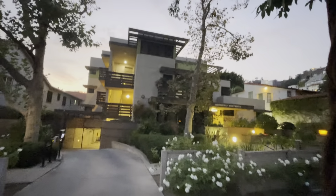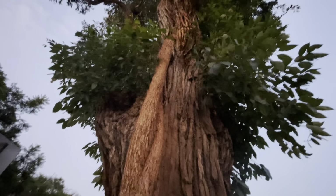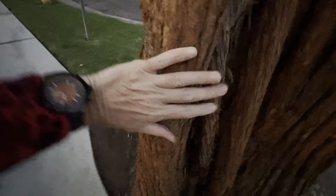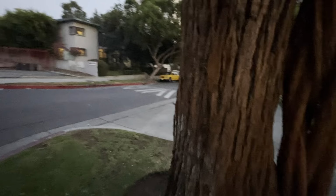Now look at this tree. This is some new construction, no doubt. Modern architecture. Look at this tree. Look at these roots. Look at the way it just came out of the tree and came right down. Look how thick they are. Can you see how thick they are? That's a tree, huh? How'd you like to have that in the backyard? I wish I knew what kind of tree it was.